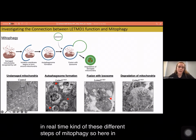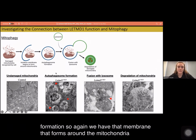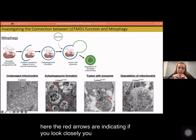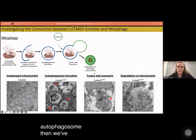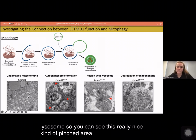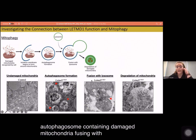So here in the second panel, I want to show the autophagosome formation. Again, we have that membrane that forms around the mitochondria. And here the red arrows are indicating, if you look closely, you can see those mitochondria and the fact that they're being surrounded by this autophagosome. Then we've also been able to capture fusion of that autophagosome with the lysosome. So you can see this really nice pinched area here in this image. And we believe that is the autophagosome containing damaged mitochondria fusing with a lysosome.